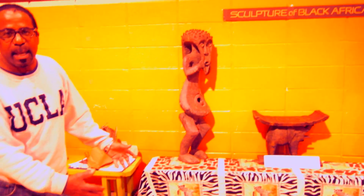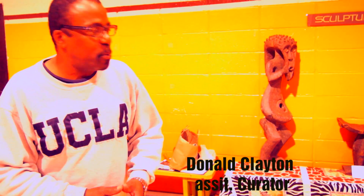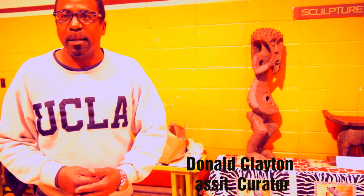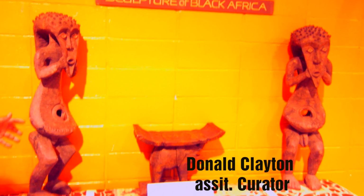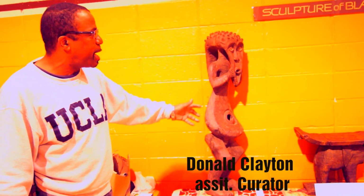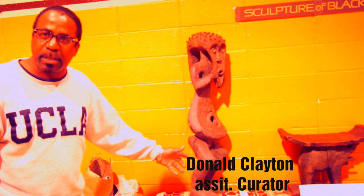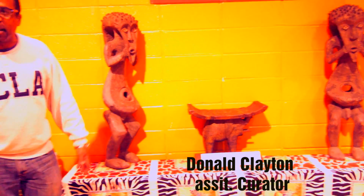Now we're in the Sculpture of Black Africa exhibit, and these are examples of West African royal kingdoms, if you will, the Ashanti Kingdom, and you can see the magnificent. We would call these works of art, but to the Africans, these were functional objects. These were objects that were used for specific purposes. This is a chair. But see, this is a stool. But for us, it's a great piece of art.